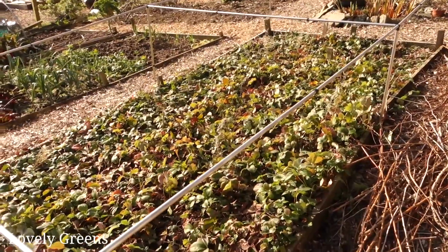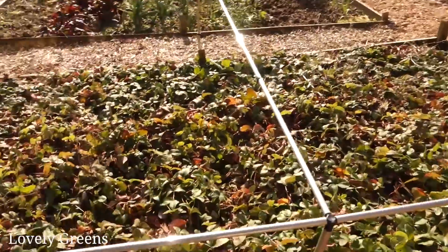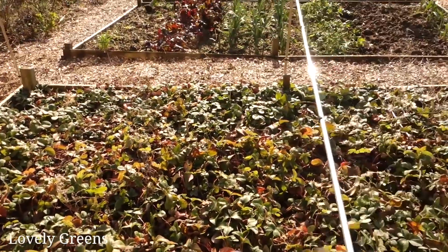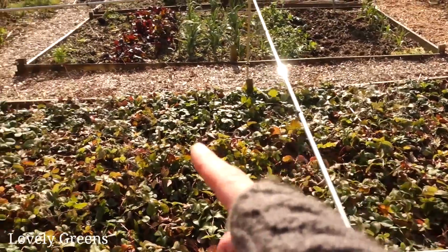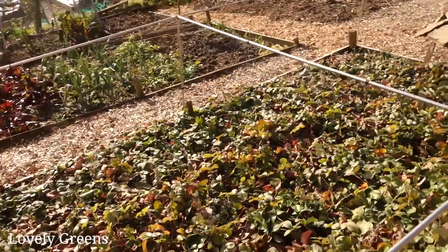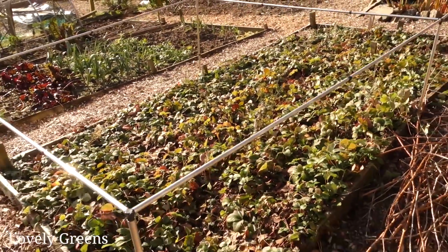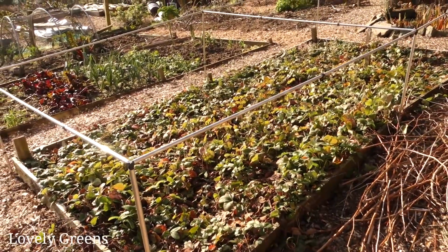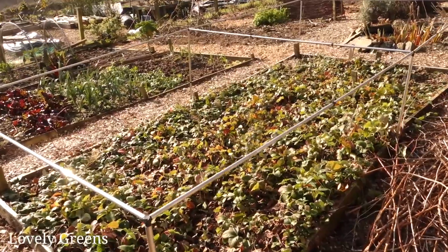And I have a plan to put a pathway right here, right through the middle, and that will help me to access the inside parts of the bed to pick berries, because right now in the summertime it gets so congested in there, and I'm bending over and crawling in under the netting, and it's just not very comfortable. So I think a little pathway will help.